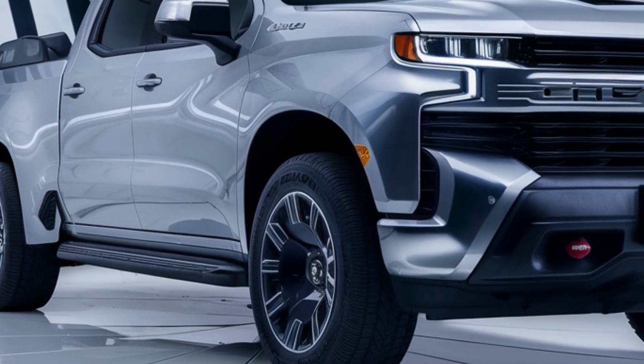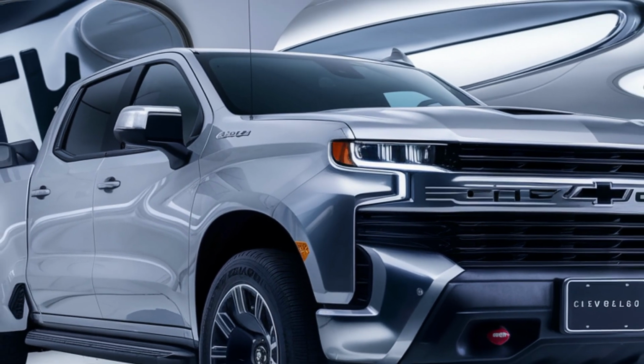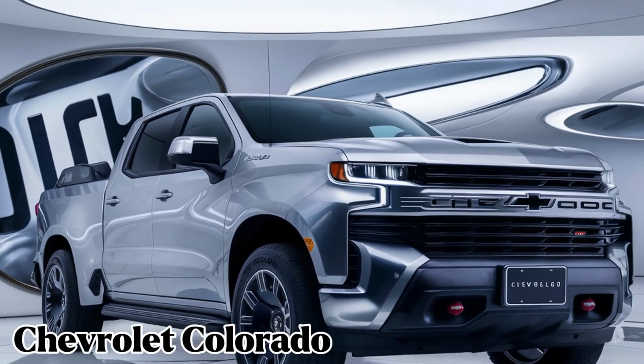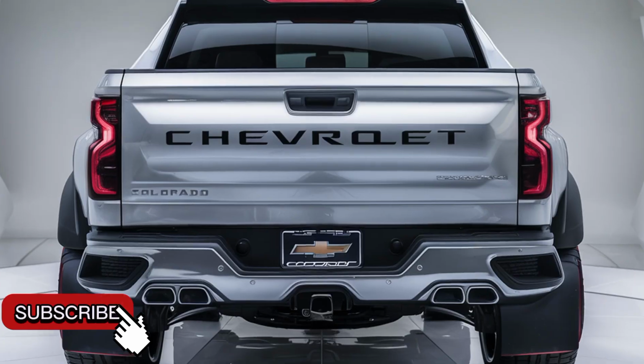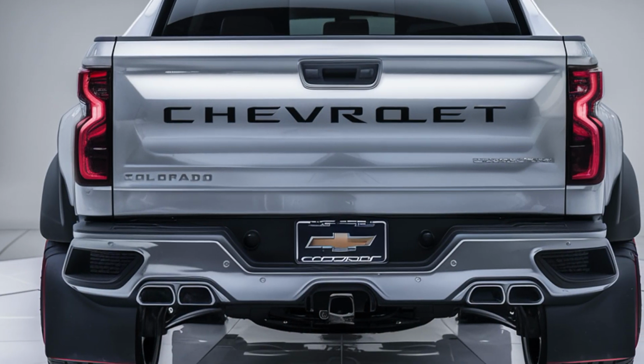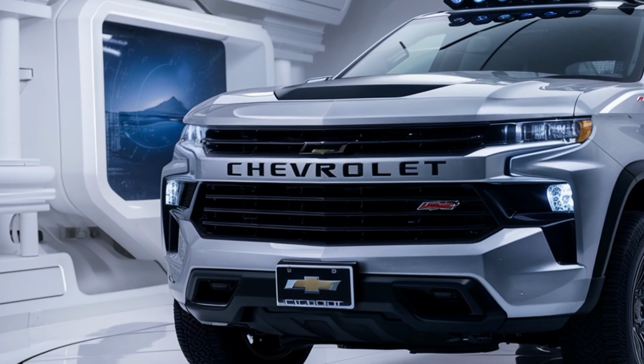With its mix of rugged capability, modern technology, and refined design, the 2025 Chevrolet Colorado sets a high bar in the midsize truck segment. Whether you're looking for a reliable workhorse, a weekend adventurer, or something in between, the Colorado delivers.